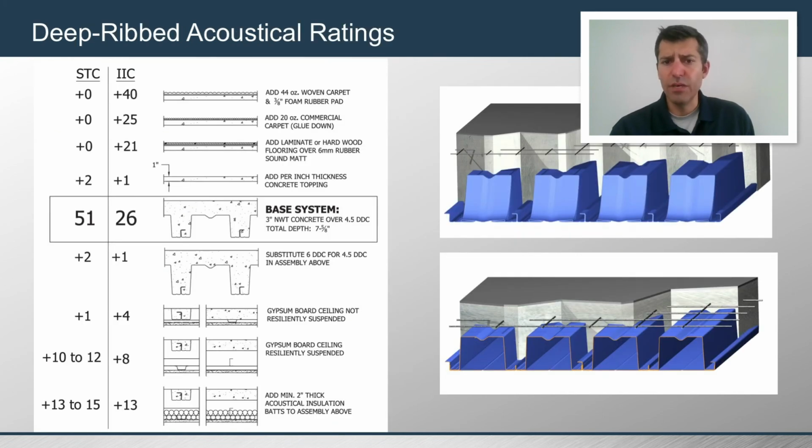Acoustical ratings for deep-ribbed composite through the lens of STC, IIC, and NRC. Long-span composite systems have identical paths to blocking sound transmission, either supplementing floor or ceiling materials, typically both to increase STC and IIC. As for NRC, again, think of our open office and the need to absorb as much sound as possible. These are the cellular acoustical profiles shown on the lower right-hand side.